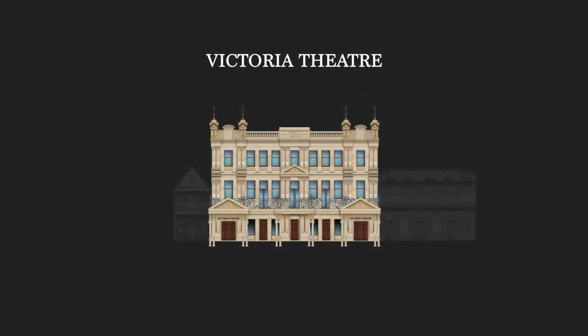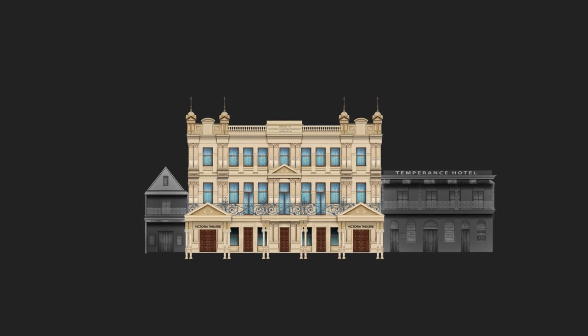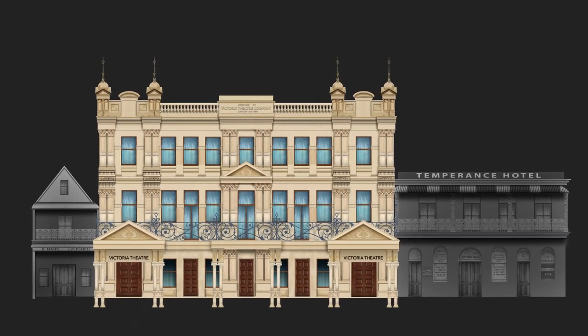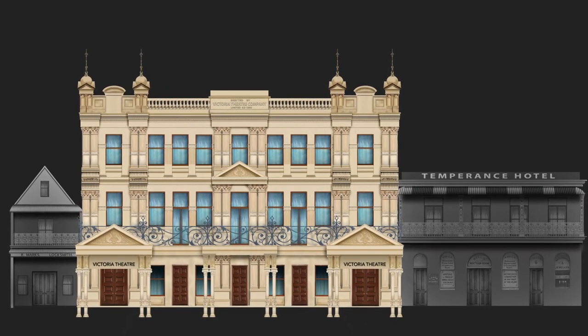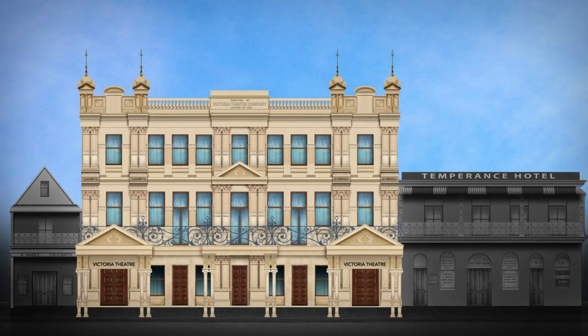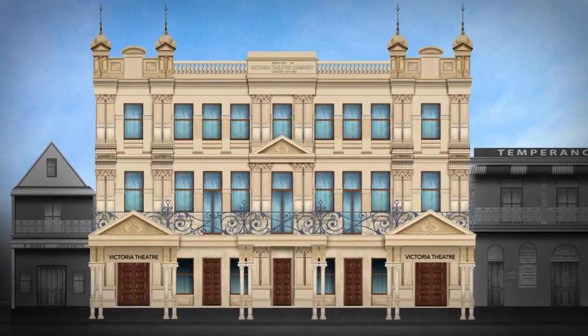Completed in September 1891, the Victoria Theatre is the oldest theatre building still standing in New South Wales. When it opened, the Newcastle Morning Herald reported, "No expense has been spared in making the theatre the most complete, comfortable, and handsome structure of its size and description in Australia. The structure is the finest of its class and size in the country."